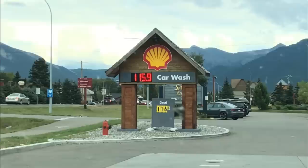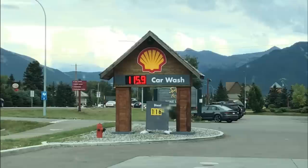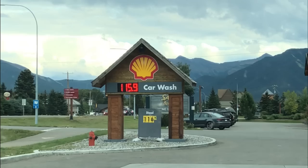We're getting gas here at a Shell station. This is back in Canmore. And wow, it's only $1.15 for gas. Of course, that's per liter and it's Canadian, so we've been really having to figure that out. But anyway, getting all filled up so we can go tomorrow.